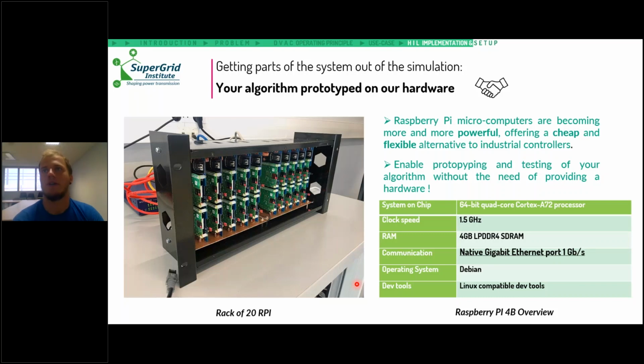So now that we saw that we can implement the algorithm inside the provided hardware, our HIL platform is also able to implement this kind of algorithm directly on Raspberry Pi. It's an algorithm prototype on Raspberry Pi, because Raspberry Pis are now becoming more and more powerful and are quite cheap and offer a flexible alternative to industrial controllers.